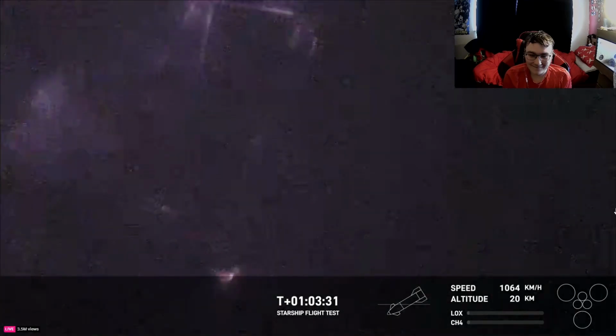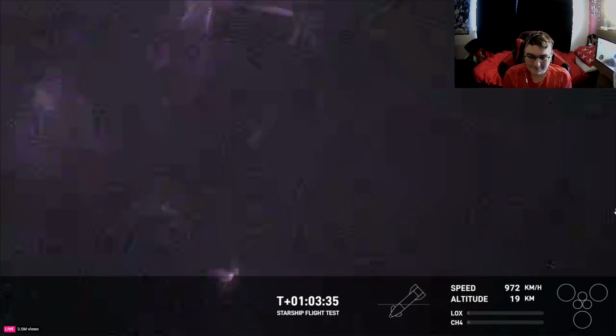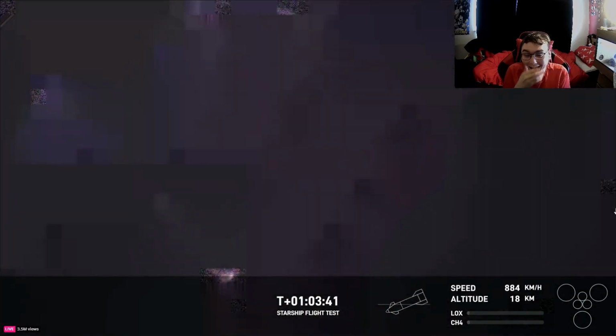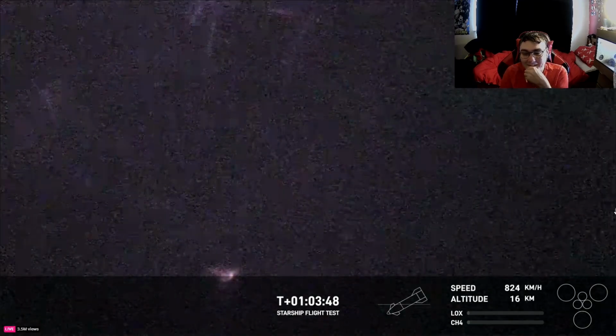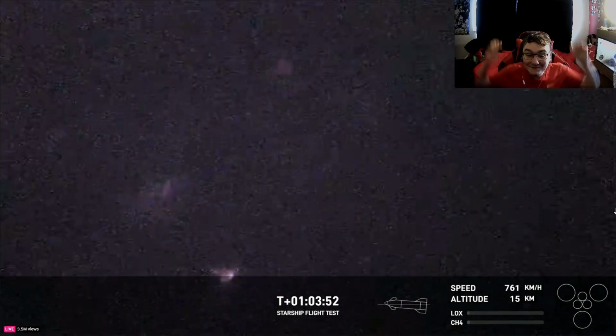That deceleration is looking incredible. We're about to go under 1,000 kilometers per hour. Starship is at 20 kilometers altitude. Now keep in mind that even though we can't see anything, the data itself is what we really need. Oh my, Starship is subsonic. It's subsonic, they're telling us it's traveling below the speed of sound. It's stabilized.